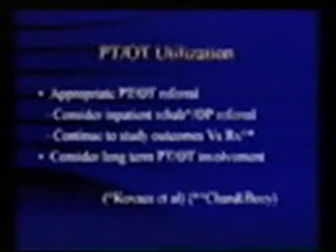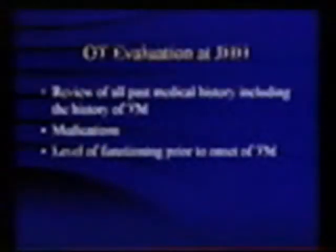Thanks, Kelly. Good afternoon. What I'm going to do is just take a few minutes and talk about the role of occupational therapy in the transverse myelitis population. As with the PT evaluation, our occupational therapy evaluation also begins with the review of all of the past medical history, including their history of TM, their medications, and their level of functioning prior to their onset of transverse myelitis. Now, depending upon who has evaluated the patient first, either physical or occupational therapy, some of this information may be shared between the disciplines so it's not so redundant for the patient. And then what we'll do is just verify that information with the patient.